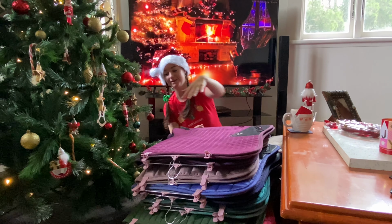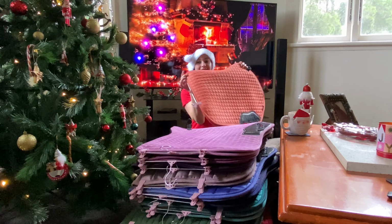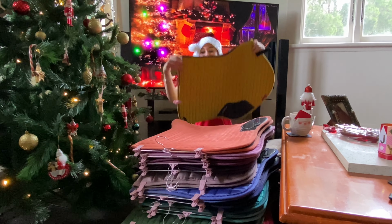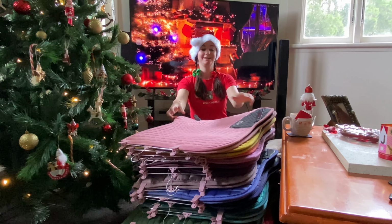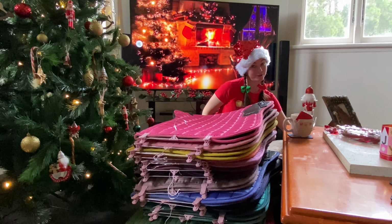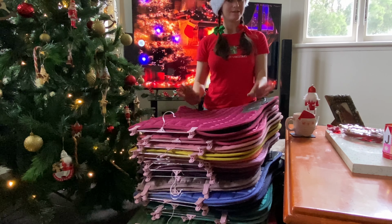Imagine if we did that in color order, it would have been like a rainbow. I know. Lavender. Sorbet. I think I'll get onto my knees. Can you still see? Yep. Dijon, my favorite. Blush. Oh my gosh. Watermelon pink. Mulberry. And last but not least, we have some saddle pads from the newest collection, the new colors.